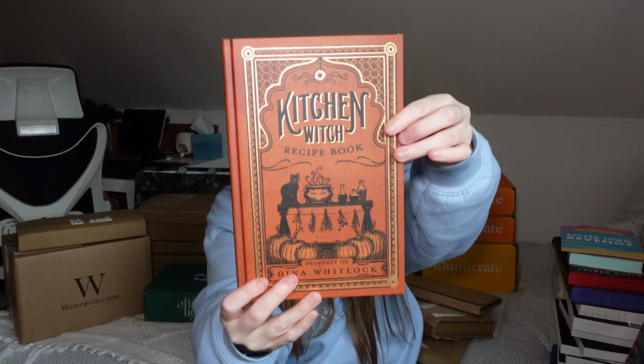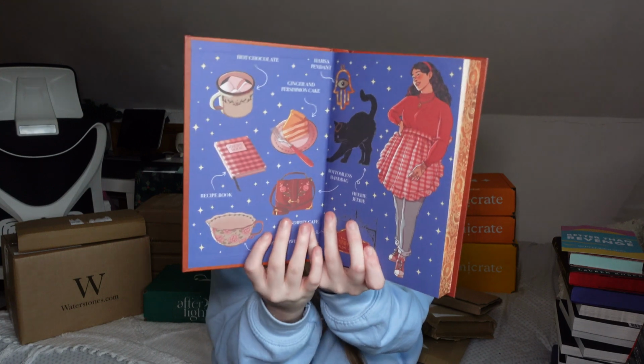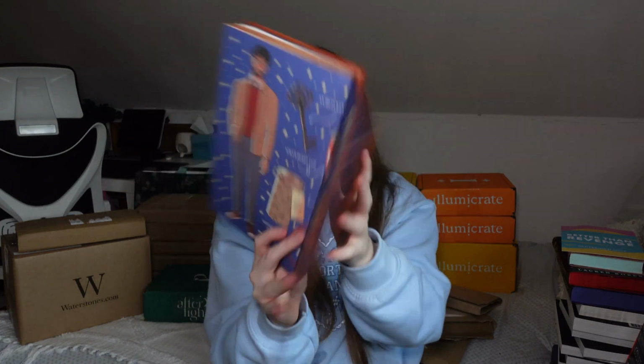Let me show you the rest of it. And then you've got the naked hardcover. And then you've got these really cute end papers. You've got one for each character that's in it. And I've heard a lot about this book, but I've never read it. So I'm quite excited. I am excited to read it. I'll get round to it at some point.